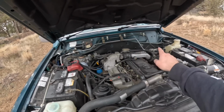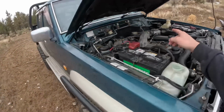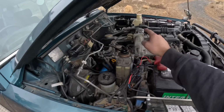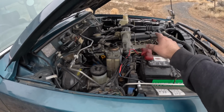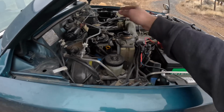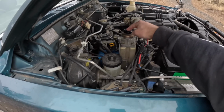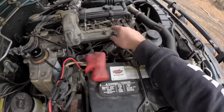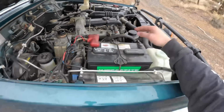So basically you have your turbo goes directly to your intake. You have glow plugs, so it's not a direct injected engine. It's got glow plugs to preheat before you go to start it to help with starting and reliability. You have a manual pump. This is your transfer pump here, and you have your mechanical fuel injection pump.